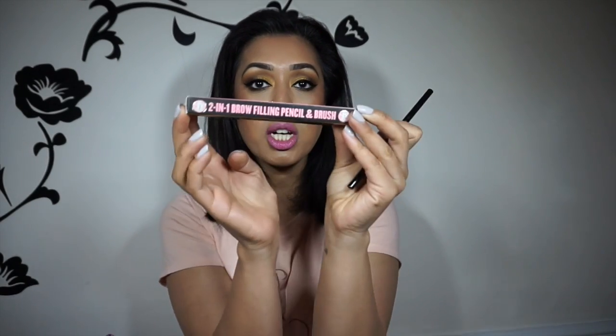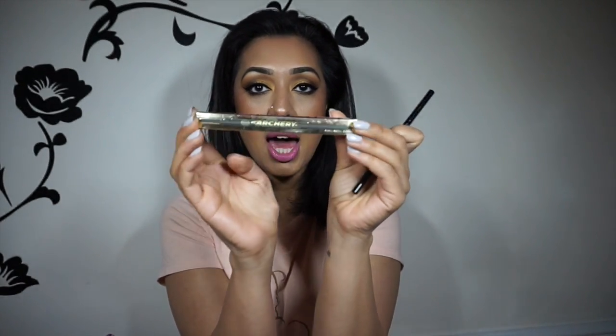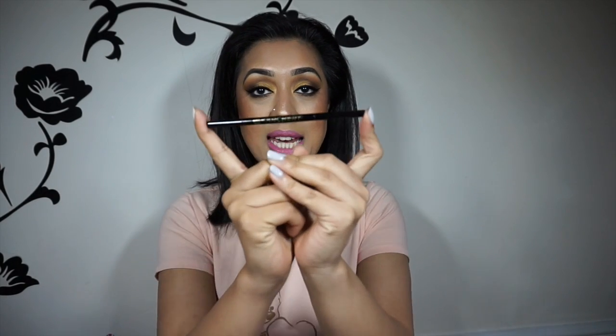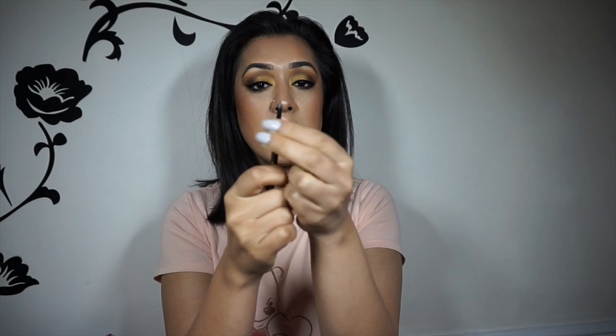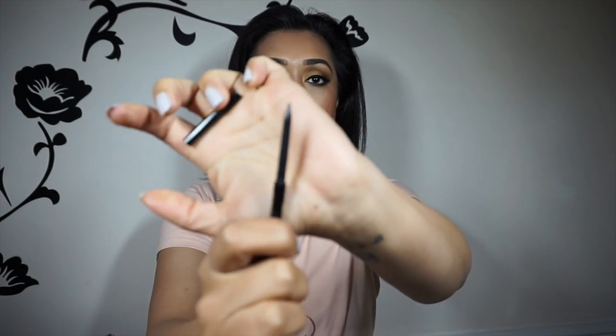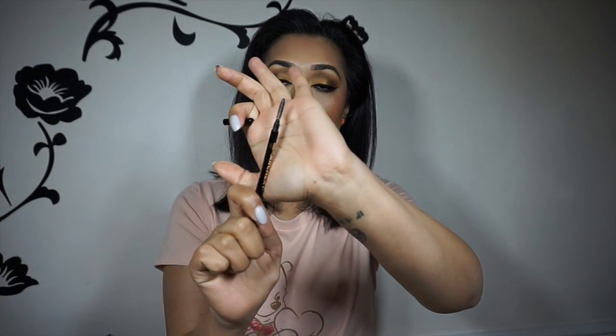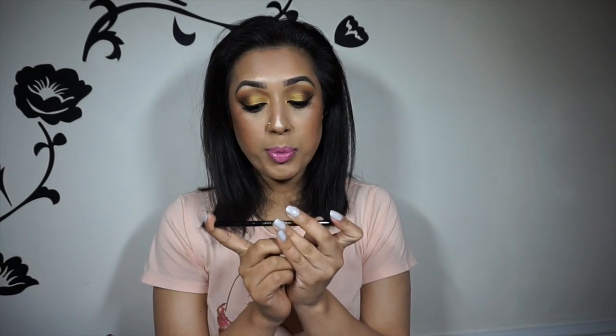Here is the packaging, which is super cute, and it is called Archery. Yes, you're probably thinking it looks exactly like Anastasia Beverly Hills Brow Wiz. Yes, it is. It is a dupe for that. So it's got the same little thing on the end where you wind up the actual pencil itself, and then here is a spoolie brush on the other end. And I would say this is an excellent dupe for Anastasia Beverly Hills Brow Wiz.